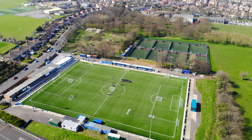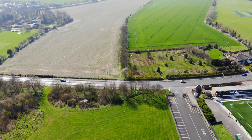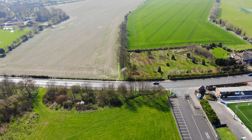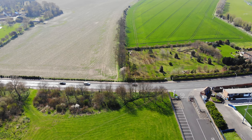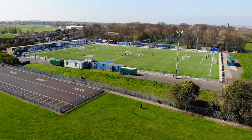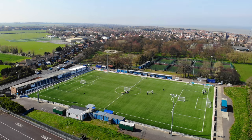Seem to be having a group photo down there, don't they? We're still waiting for the leaves to start growing properly for the spring. They are coming. There's a lot of little practice goals in the ground today. You can't see any of this from the ground itself.